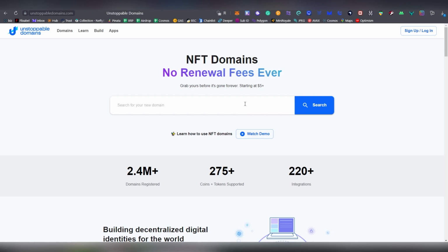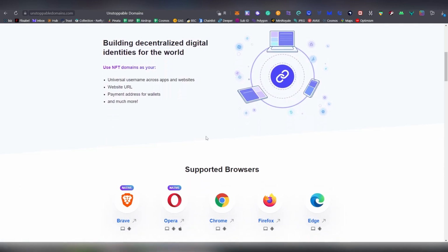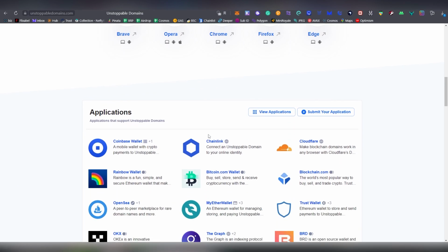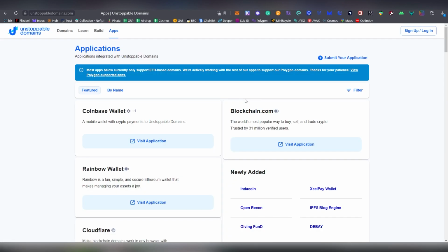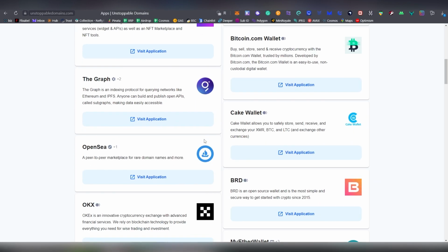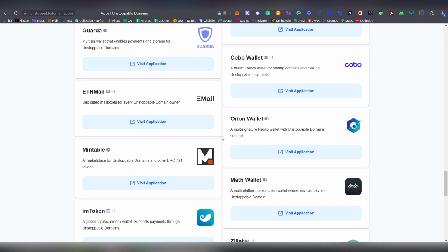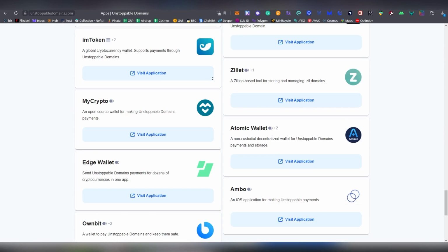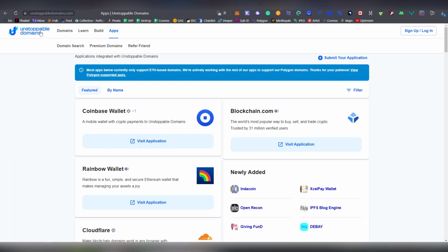Now, Unstoppable Domains is interesting because when you buy the domain, you don't have to renew it. So I own it for the lifetime. They sell .crypto domains. What else did they? .zil for Zilliqa. And there are so many wallets which are already supporting their thing. So this is one of the most integrated and supported. And it's very user friendly, like you can deploy your own websites on top of it. So Unstoppable Domains is definitely one of these that could potentially do an airdrop.